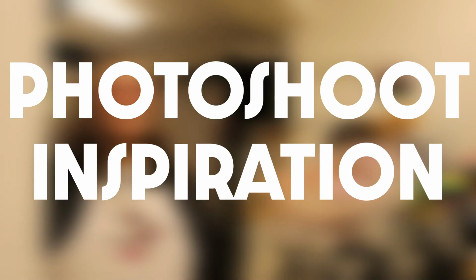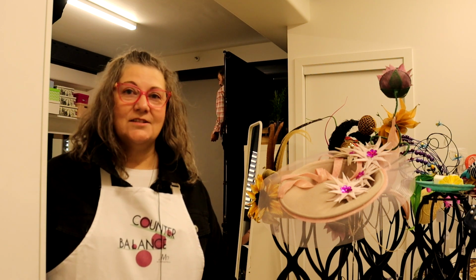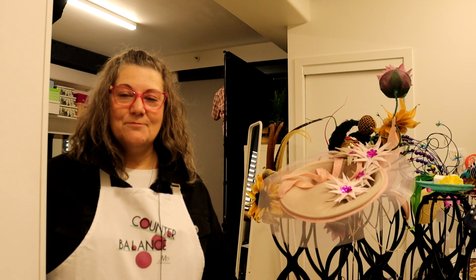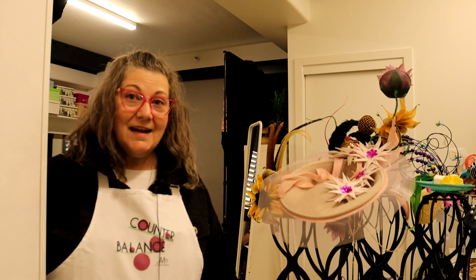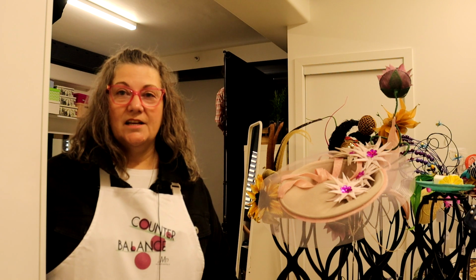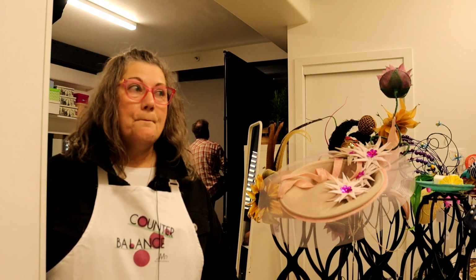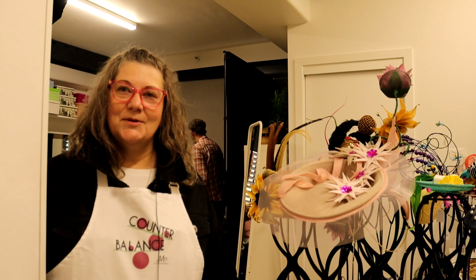So the inspiration behind today's photo shoot is to make every entrant's hat shine. We are very excited to be making beautiful images for our 38 hats I think we have today to get through. So the focus is on making certain we catch detail, so everyone's hard work is showcased, but also maybe throw in a little bit of fashion flair to the shots as well.